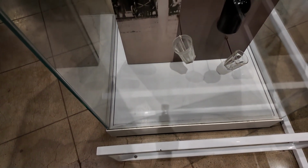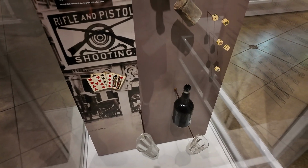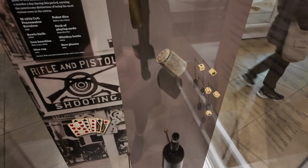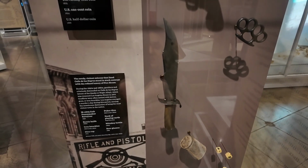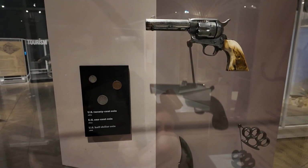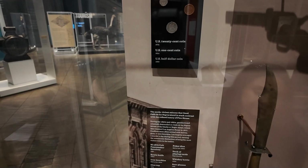Got some gambling memorabilia over here. Cards, glasses. Some old hooch in that bottle probably. Were they playing Yahtzee? They got 5 dice right there. If you go Yahtzee wrong, you're gonna get stabbed with that and knocked in the head with those brass knuckles. Well, I like the handle on that pistol right there. 1873 Peacemaker revolver. I call those poker dice. Different coins from the time.